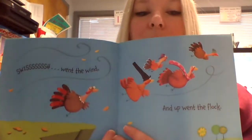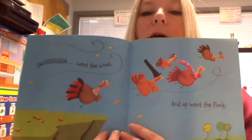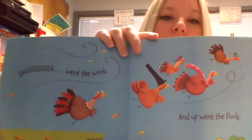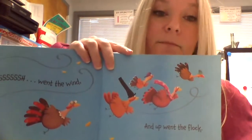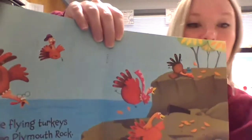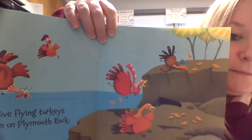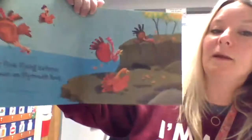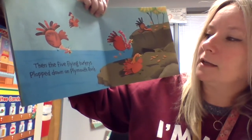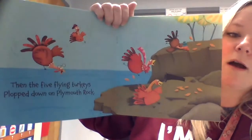Swish went the wind, and up went the flock. So the wind is helping to carry them, make them look like they're flying. Think they're going to keep flying? Let's see. Oh no! Did they keep flying? No, they didn't make it very far. It says, then the 5 flying turkeys plopped down on Plymouth Rock.